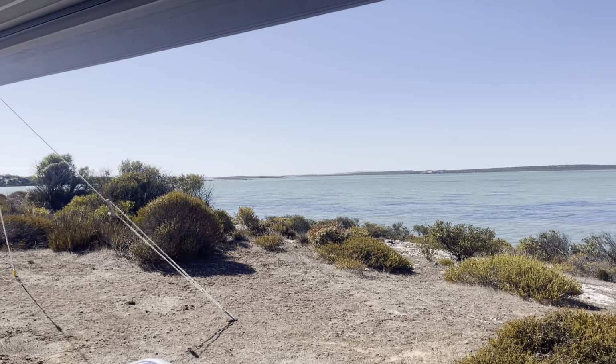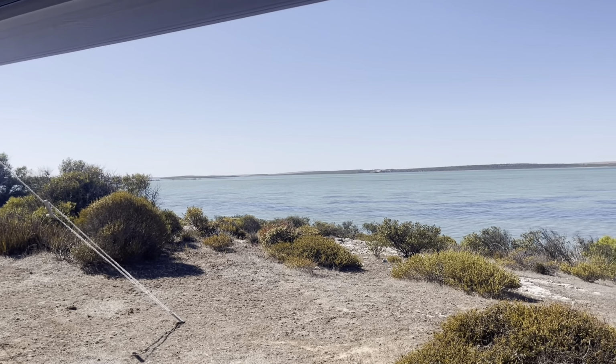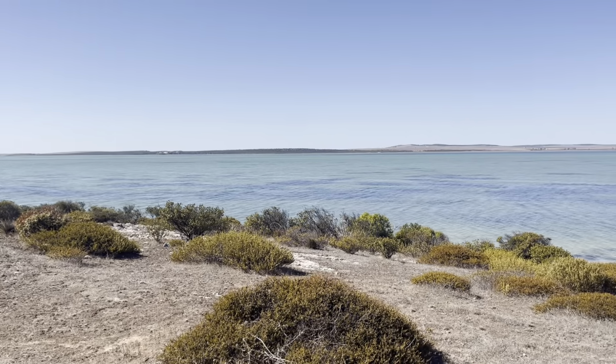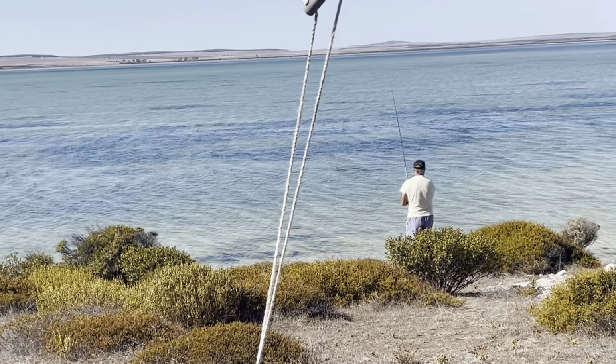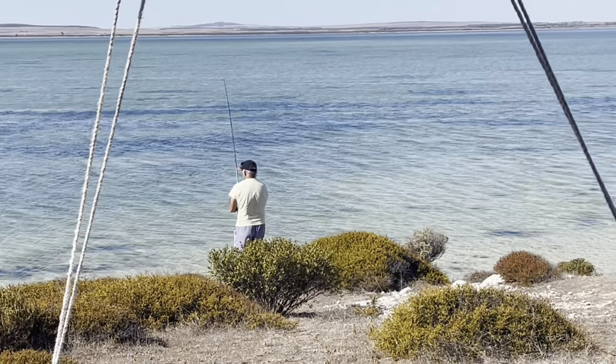So we've just set up camp at Wrighty's Bay View. It's a free camp on Baird Bay. Just enjoying a bit of relaxing time. Larry's trying his hand at a spot of fishing. He did just catch one, but it was too small, so it's gone to live another day.